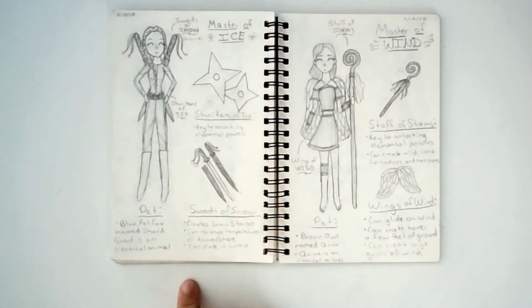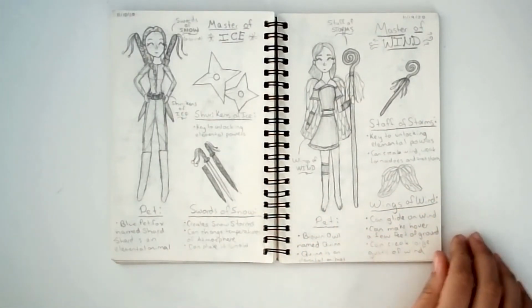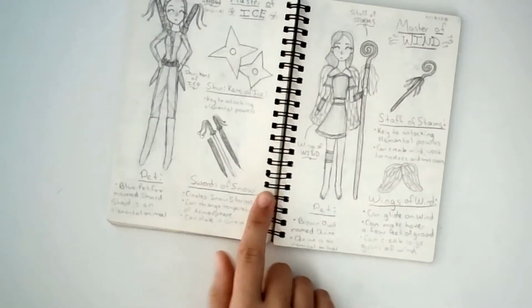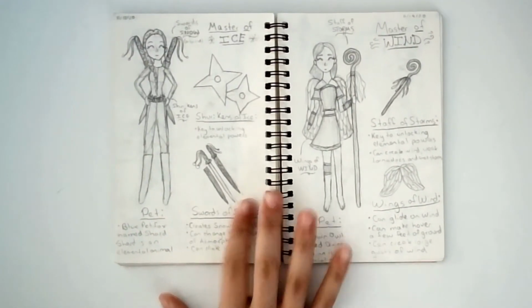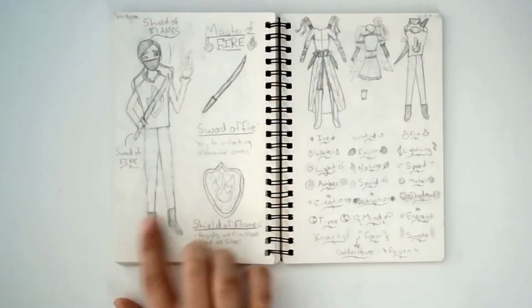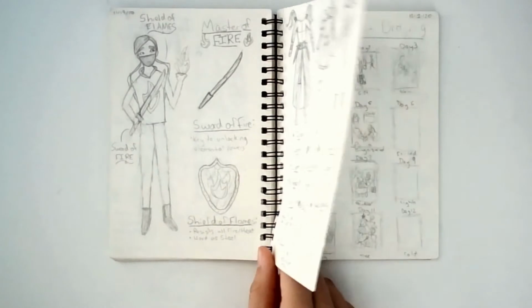These, I was designing myself, my sister, and my brother as elemental masters from a show we really like. And so yeah, I chose ice because that would be mine. My sister would love wind or nature, and then my brother was fire. I did a little more with the design and outfits.